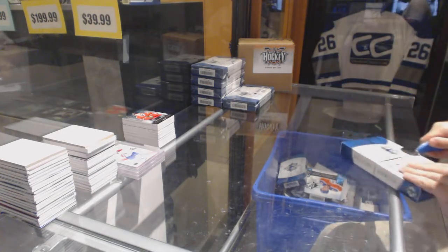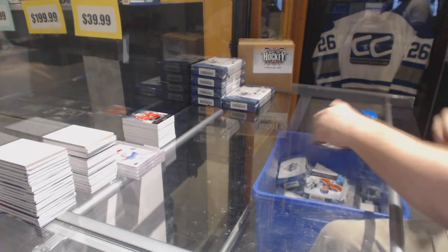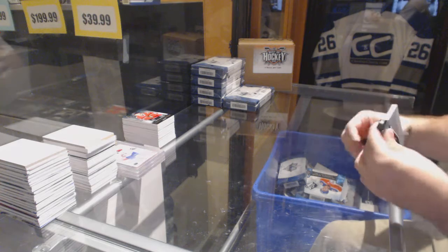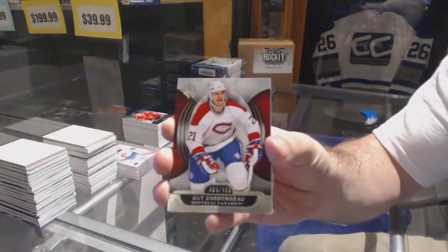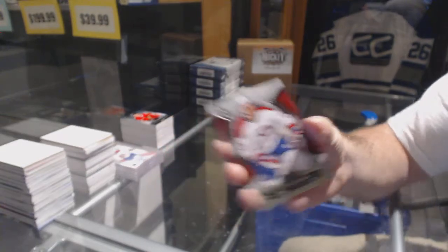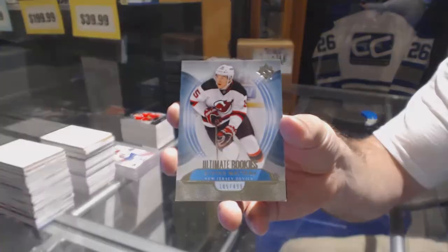All right. Who we've got for the Habs, the $4.99 Guy Carbonneau. Guy Carbonneau. New Jersey Devil Stefan Matteau.